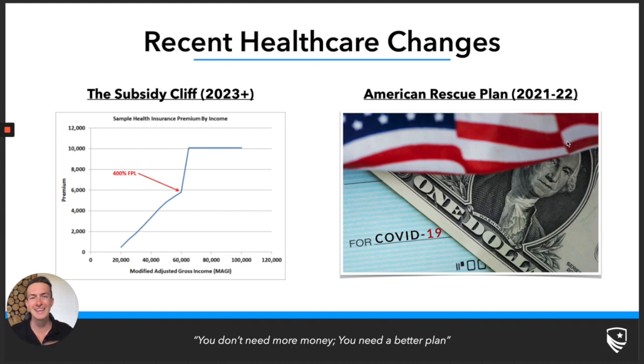So this makes a huge impact as far as how much you're going to pay for healthcare insurance. Okay, it might be something like before the subsidy cliff, you might be paying something like, let's say $700 a month. And then after the subsidy cliff, just earning a few dollars more, you might be paying something like $1,200 a month. So it's a huge, essentially, cliff that you do not want to go over.